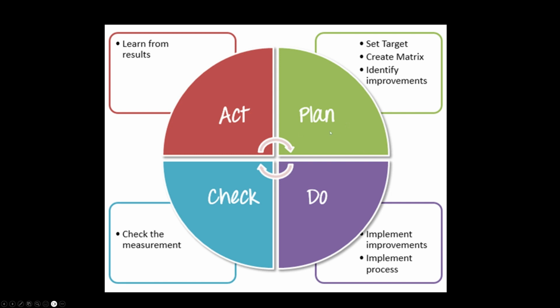We're going to plan, we're going to set our targets, we're going to write them all down. We're then going to go away and do whatever it is. We're then going to check our results. If necessary, we're going to act upon those results by putting in place improvements and changes. So that's going to affect our plans of how we're going to do it. We're going to go do it again. We're now going to check the results. We're going to act on those results, which is going to update our planning. So the next time we do it, it's going to be better.